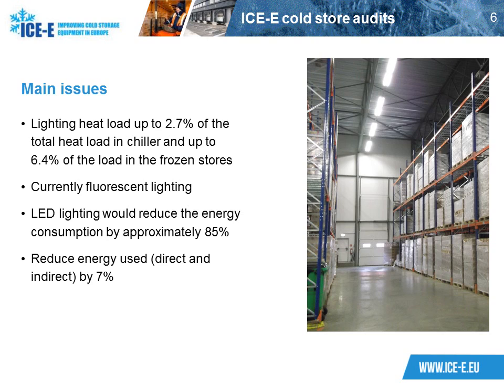Lighting also was an issue. Lighting was about 2.7% of the heat load in the chiller and up to 6.4% of the load in the frozen stores. Currently the store was all fluorescent lighting. LED lighting would reduce the energy consumption by about 85% and reduce the overall energy that's used by the store by about 7%.